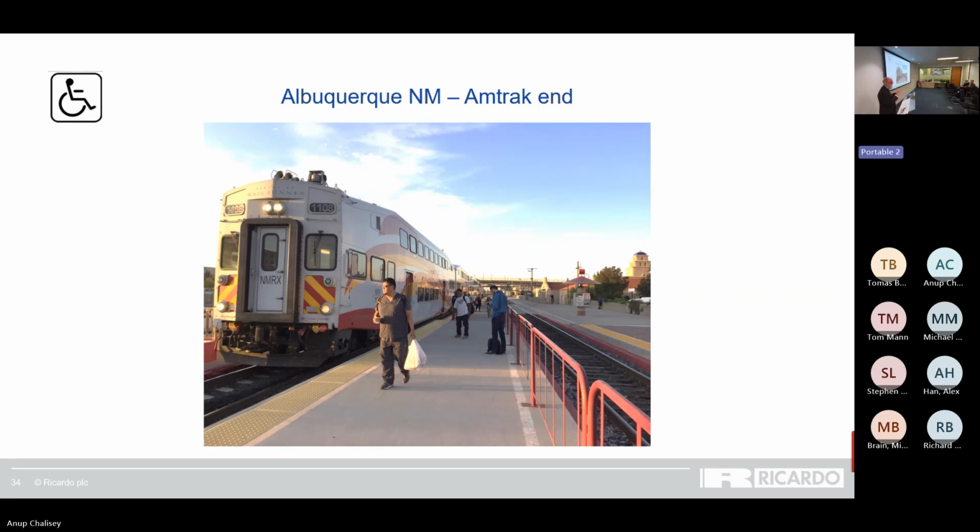Incidentally, the track authority here is the Rail Runner. The Rail Runner gives access to Amtrak, so they're not happy when Amtrak's late because it's delaying the commuter trains, and the BNSF freight trains have to fit in round Rail Runner's commuter trains. That's not an unusual situation where you have a commuter system. They take over the track, and then they work with the original freight owners to do that.